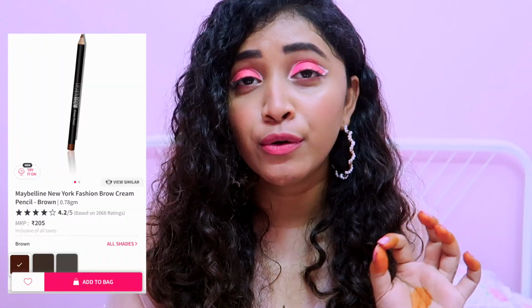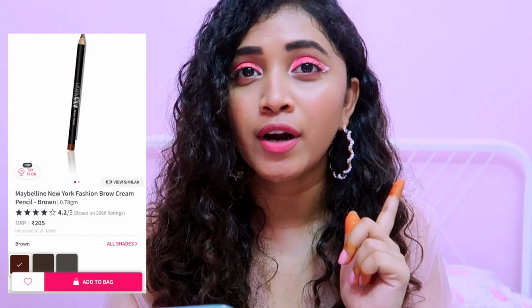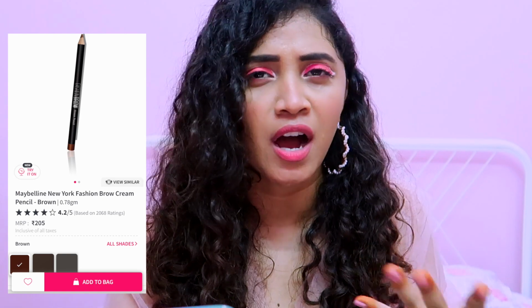The first one is the Maybelline New York Fashion Brow Cream Pencil. Now this is a really good one. Again, do not get black, get browns or dark browns, and this retails for 205 rupees, so it's in a budget.